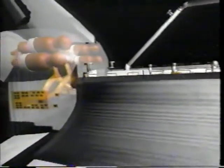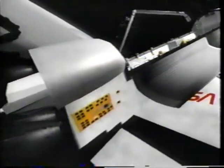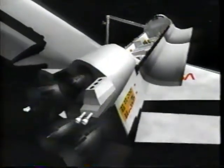Looking under the hood at the rear, you'll find 3 huge engines that help lift the machine into orbit and 2 engines that let it maneuver once it's up there.